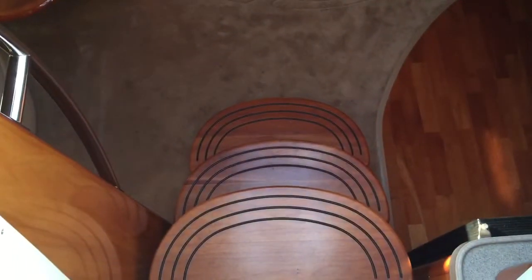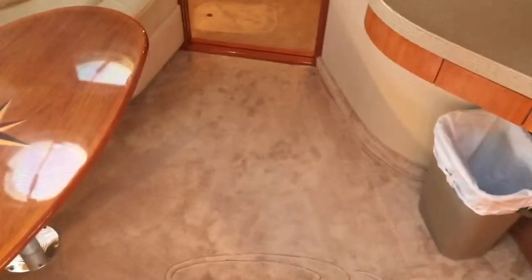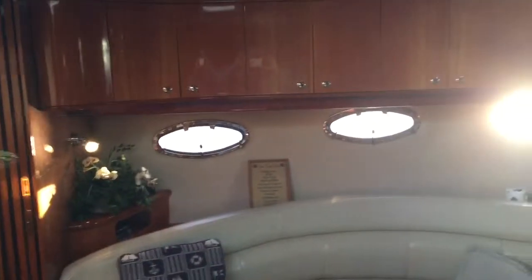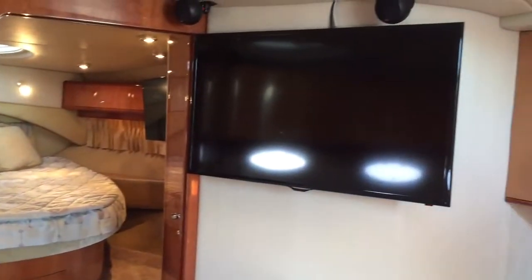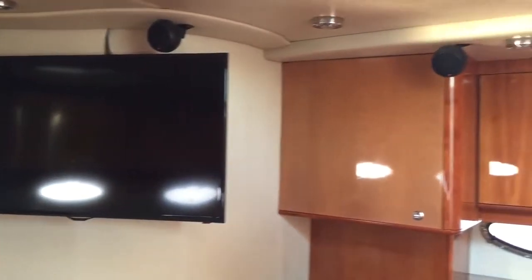Let's take a look at the condition of the steps as we walk down. You're going to see that the condition of this boat in general is in fantastic shape. The carpet's all in great shape. The upholstery is in great shape. Nice high gloss cabinetry throughout this boat. Now they've equipped it with very nice size flat screen television with surround sound.